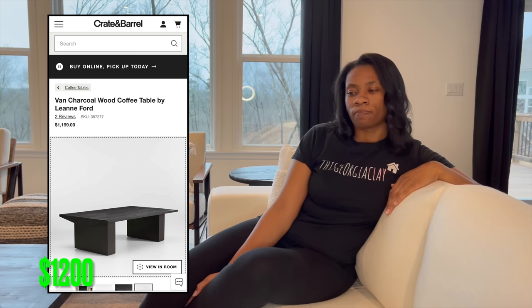But with this table, it was $1,700, I believe. I loved it, but I didn't love the price. And so I talked to Matt and I was like, why don't we just make our own table?